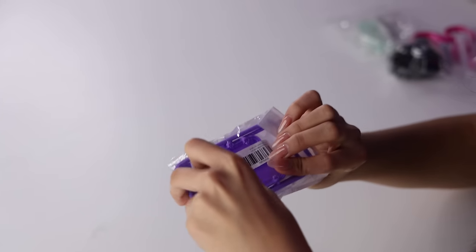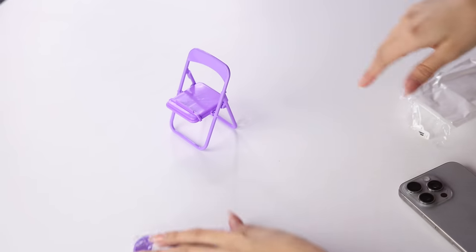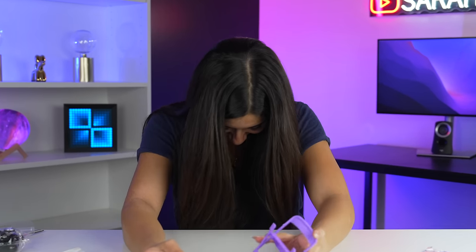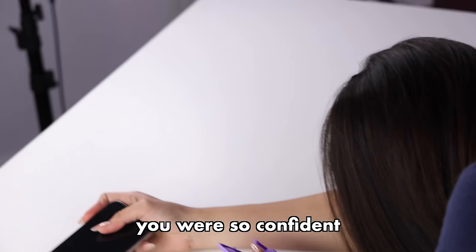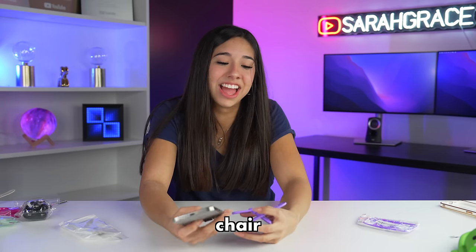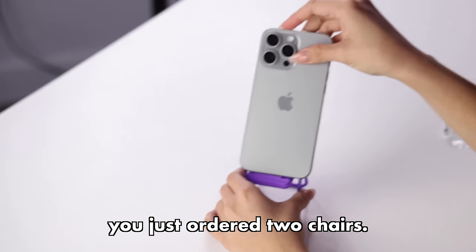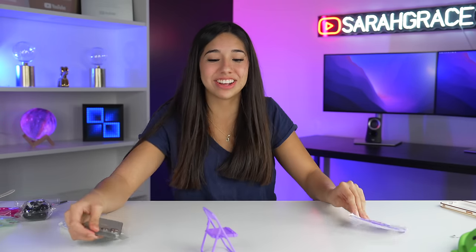Oh, why did I buy two of these too? So these, right? You're gonna like these. Wait for it, wait for it. Oh. It's not just a normal chair. It's for you're so confident. That was just a chair. Let's try that again. Criminal offense. Oh my god. You ordered two chairs. I ordered too many chairs.